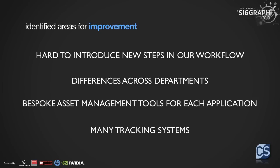In addition to that, we had different tracking systems. So we had an asset tracking system used by artists, but we also had some additional production tracking system used only by producers. So at the end of the project, we felt it was the right time for us to really think about what we would like from an ideal system.